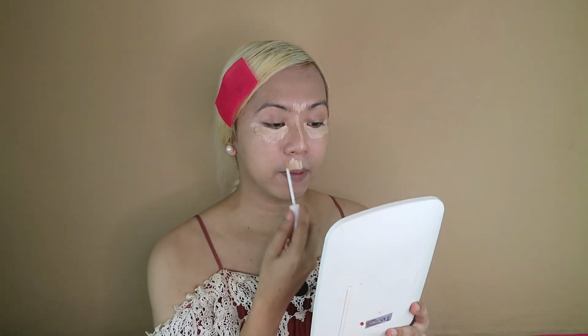Now, same with the Airy Serum Foundation, it doesn't smell like anything. Let's go ahead and put it under the eye area, forehead, and then down the bridge of my nose, then the area on my upper lip. And then using the same beauty blender that I use for foundation, we are just going to blend everything out.